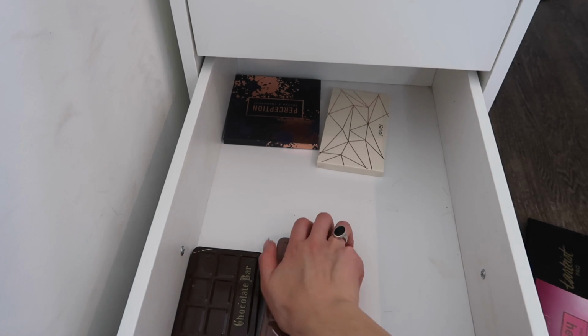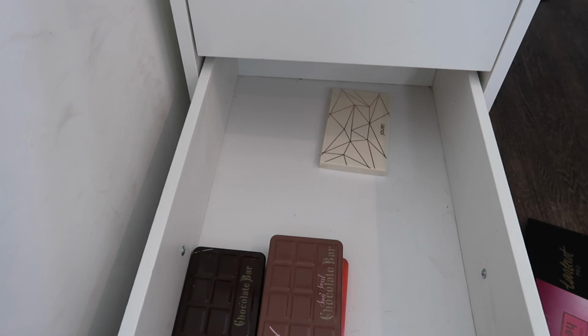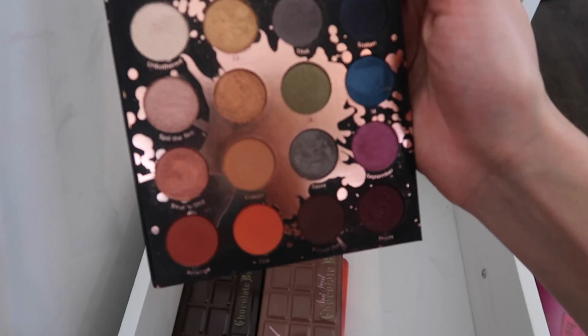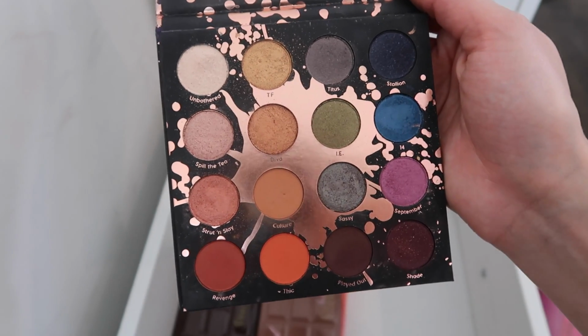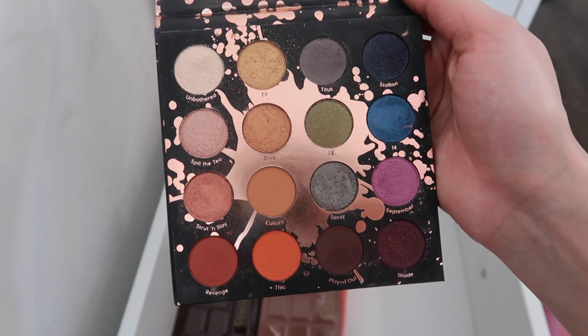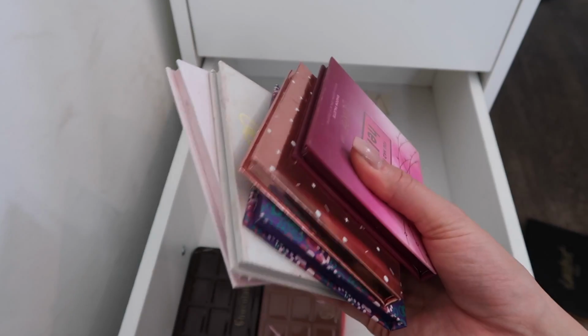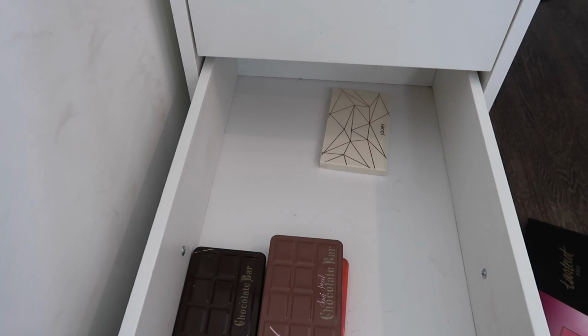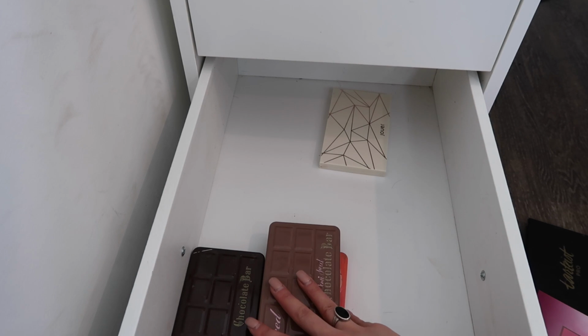Let's put these aside for a second. Colourpop Perception. I just got rid of so many Colourpop palettes, so I'm definitely keeping the Perception palette. This one is my favorite from Colourpop. It has all of my favorite shades, so definitely hanging on to this. I do feel a little sad getting rid of all of these Colourpop palettes. I'm already having a little bit of FOMO, but they were just sitting there for so long, it's not realistic for me to keep all of those.